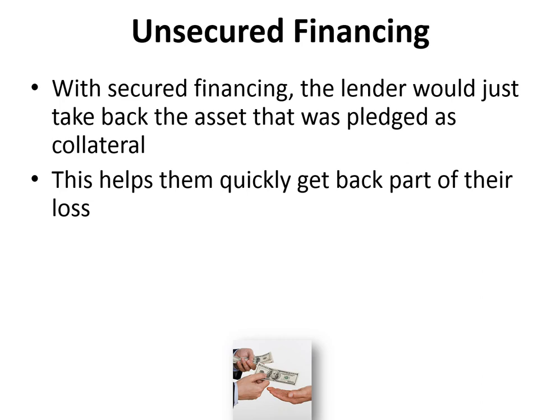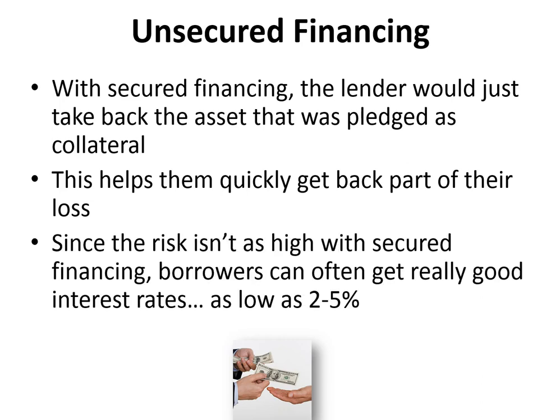So again, they don't have as much risk because you're using something as security. And because of that, if you look at collateral based or asset based type of funding, then what you'll find is that rates are ridiculously low. You can get interest rates of 2, 3, 4, 5% even with bad credit if you are pledging collateral. In the business world, collateral is key. If you have collateral, if you're going with secured financing, it's much easier to get. And also you're going to get really good terms on it.